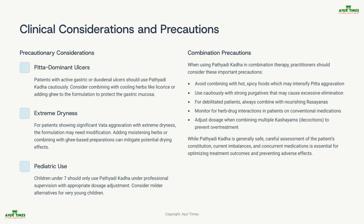For weakened individuals, always combine it with nourishing tonics or rasayanas. And, of course, be aware of potential interactions if you're on other medications. Always best to check. If combining multiple decoctions, dosages need careful adjustment. Really, a proper assessment by someone qualified is key for the best and safest results.